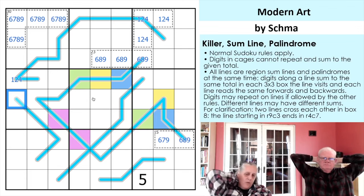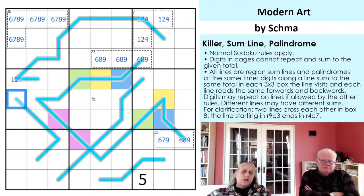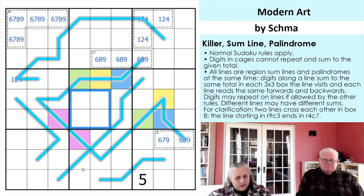Maybe we should be asking where 9 goes in box 5. Because 9 can't go on this 3-cell palindrome. No. Because 9 plus anything is going to get us past our maximum single-digit sum. And 9 can't go on this stretch, because 9 plus anything would be larger than what we could put in a single cell. So maybe that's not quite the right question, but I think it's starting to get to the right question.